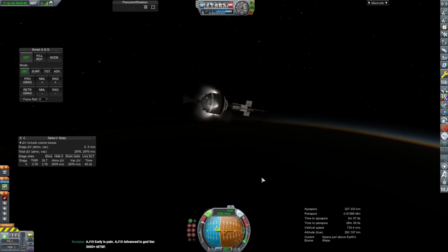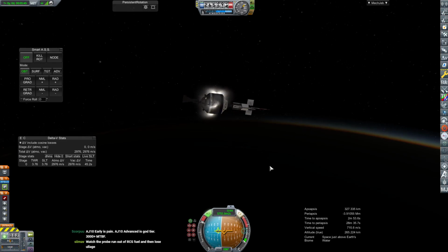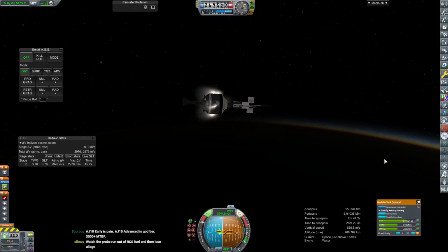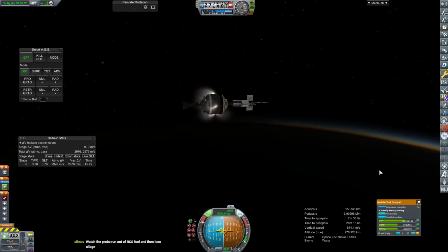AJ-10 earliest pain. AJ-10 advanced is good. It is. Watch the probe run out of RCS fuel and then lose ullage. Yeah, we should probably monitor that, huh? Right here, right down the vector. Let's hold true. We'll start our spin-up procedure soon.